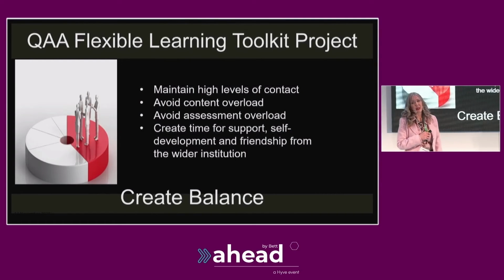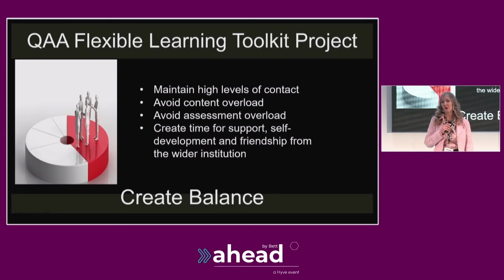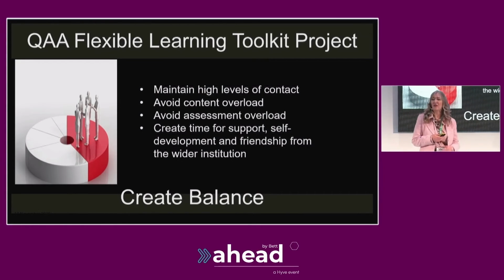And so the final bit of MAPIT is to create a ratio of time. Again, very useful if you are working with apprenticeship students, where you've got to map the 20% off the job and the 80% on the job. What does that actually look like? So working out the ratio of time of these different types of flexible learning will give you a more coherent view of a module.